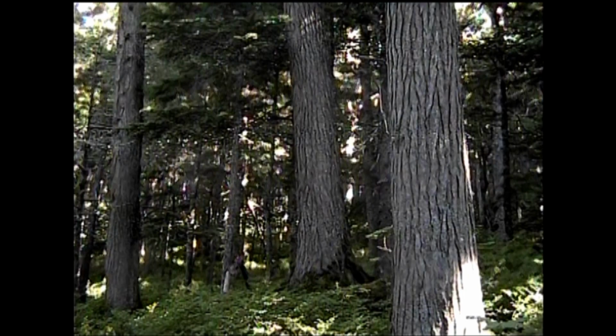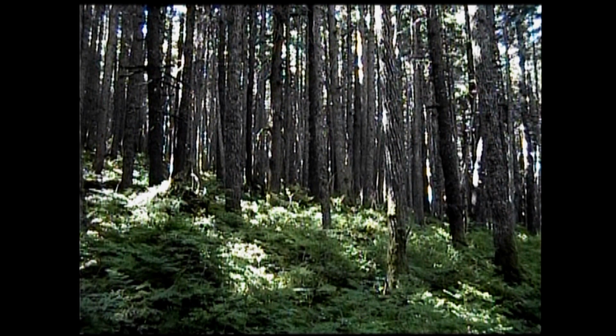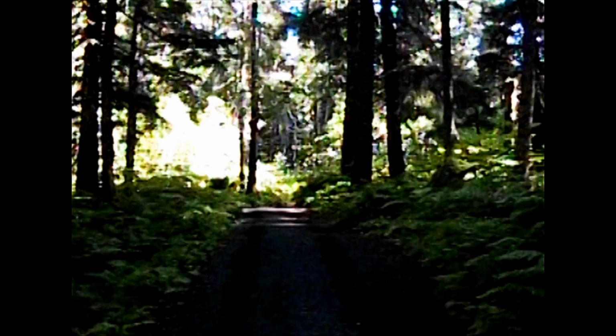This area is reminiscent of the redwood forests along the California coast. There's no understory trees at all. There's just tall spruces. It's a really bright sunny day today. There's not a cloud in the sky. But these spruce make such an effective canopy that it's really quite dark and shaded down in here, just mixed with an occasional patch of sun that filters through.